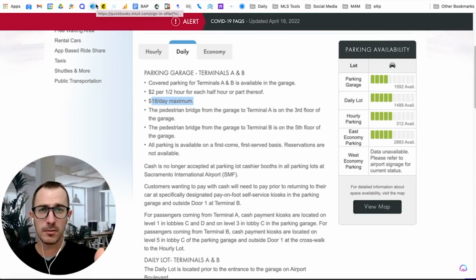But you don't have to deal with the shuttle. You don't have to deal with the weather if it's cold or windy or rainy or hot. If it's 1,000 degrees, which you can get warm in the summertime, you don't have to deal with any of that.